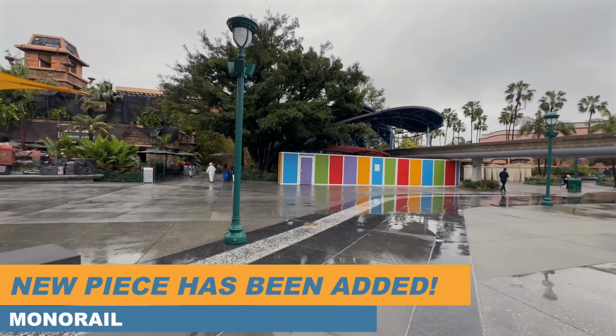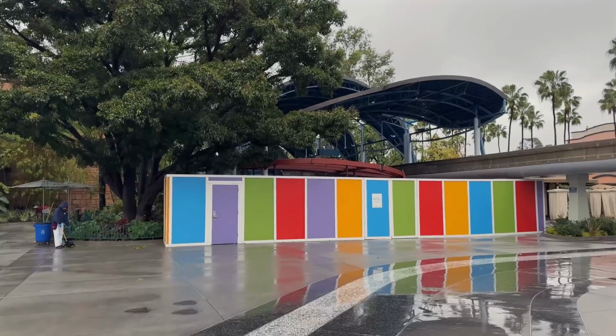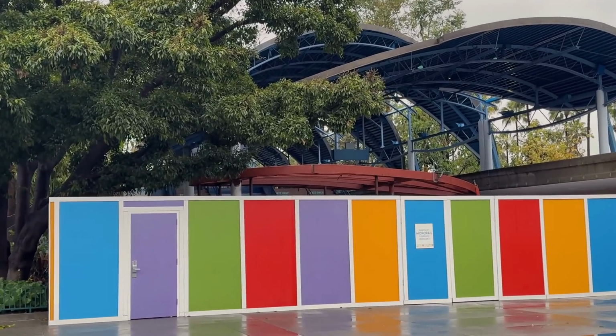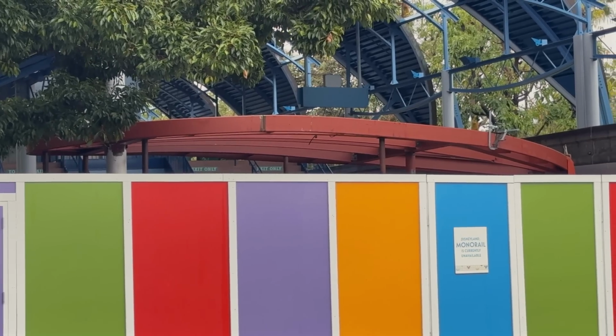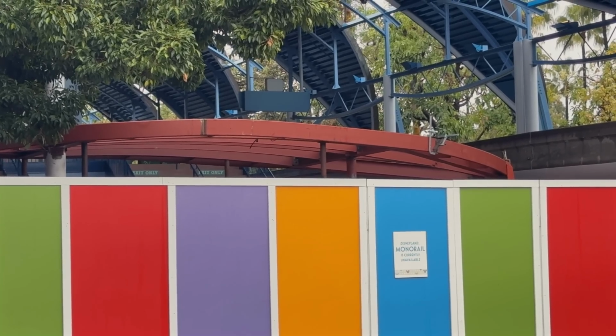We'll check the monorail next, where, surprise, surprise, I didn't even have to go upstairs this week to see anything. They have sort of gone into phase 2 of the new arch there. They've constructed a new little thing there at the monorail check-in, the monorail gate. So that has a lot of progress since last week. Maybe they will get that thing done in the next month or so.